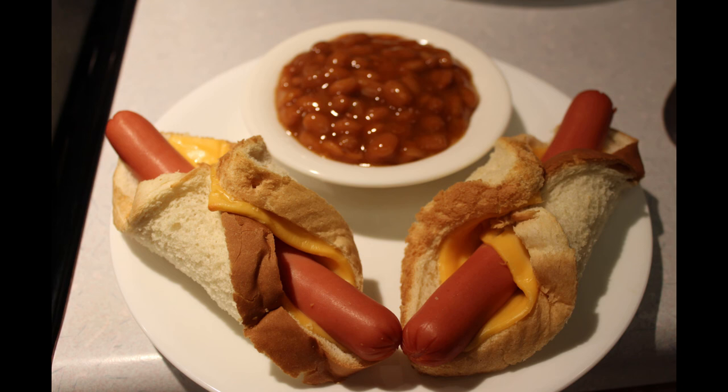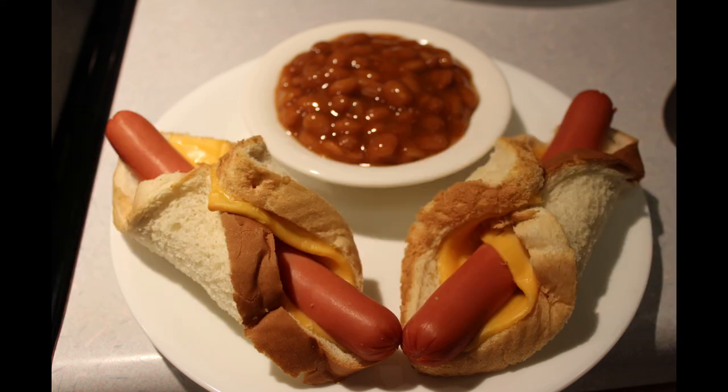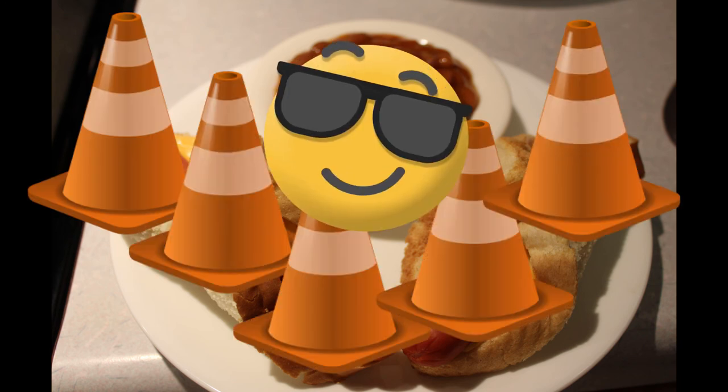And there you have it, baked dogs and baked beans. And I know the pictures are horrible, but you know what? There really isn't a clean way of taking a picture of this. It is what it is. They're hot dogs. Please be kind in the comments. We're trying to have a family show. No!